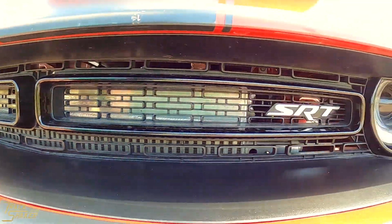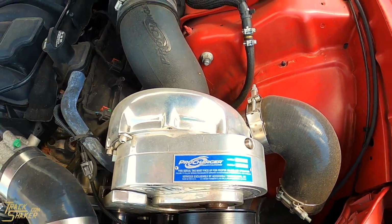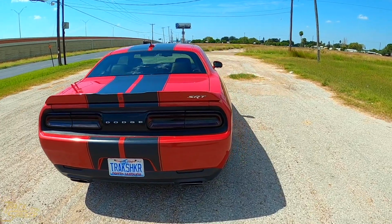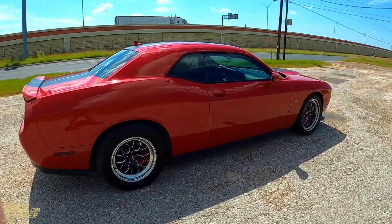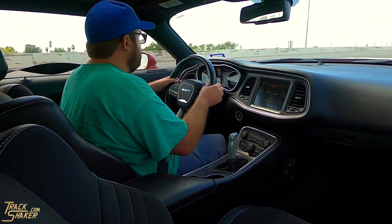This Challenger is a whole different ballgame from my previous Challenger RT. And not only did I get it for less than half of the original $51,000 sticker price, I bought this beast of a car for less than I sold my previous Challenger for. I love my Challenger SRT, and I love the deal that I got.